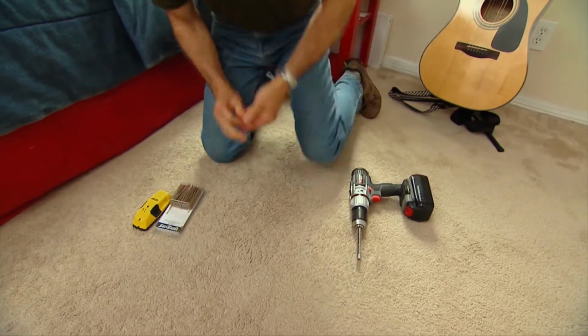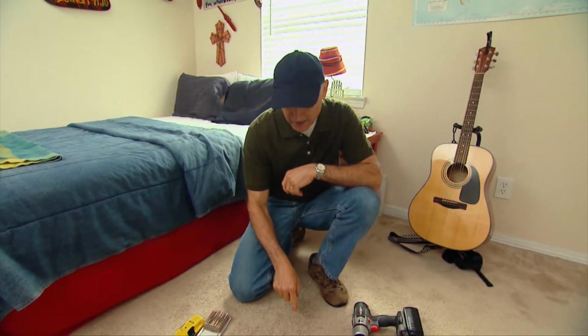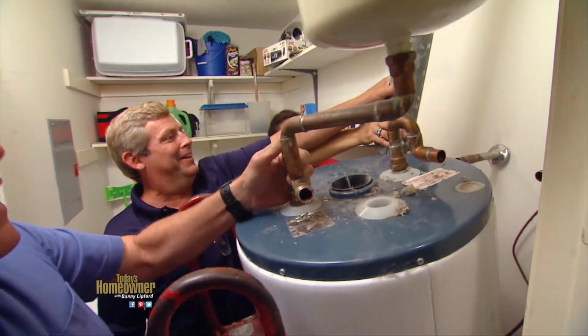But there you go. Now it's best to drive that screw right into a joist, then it really holds tight. But even when you don't, you just go through the subfloor, this will solve the squeaks almost every time. Oh yeah, there we go.